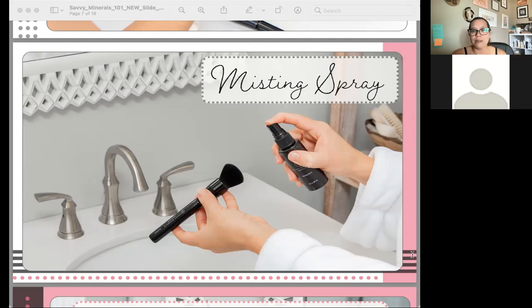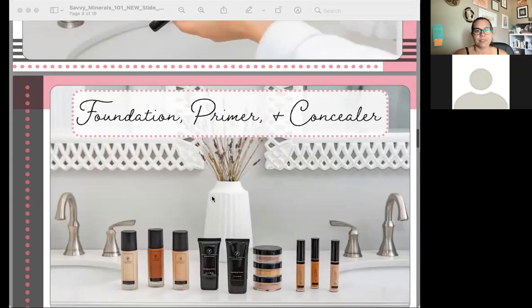So you spray 2 to 3 pumps of the misting spray onto your makeup brush and gently wipe off any excess moisture. I like to dab it on the back of my hand, just like this. And then you'll pick up the mineral makeup using your brush that has been slightly damped. Then you'll apply your mineral makeup to your face in the desired area and reapply as needed. It is super simple. I like to use the misting spray also on my blush because it helps to pop the blush a little bit better.